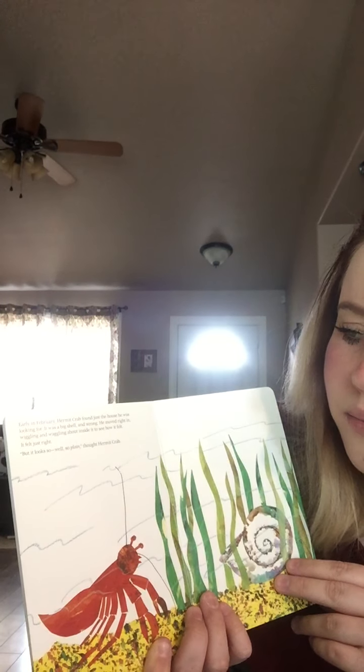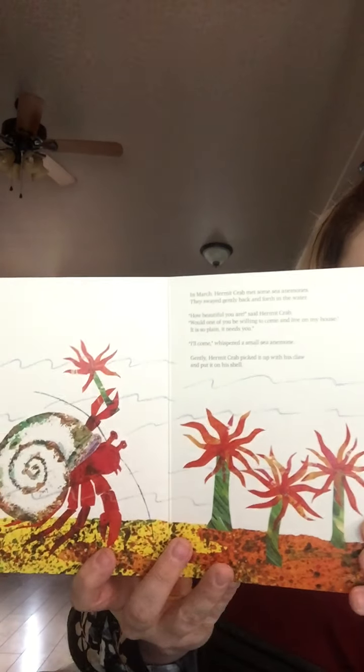In March, Hermit Crab met some sea anemones. They swayed gently back and forth in the water. "How beautiful you are," said the Hermit Crab. "Would you be willing to come live on my house? It is so plain and it needs you." "I'll come," whispered a small sea anemone. Gently, Hermit Crab picked it up with his claw and put it onto his shell.